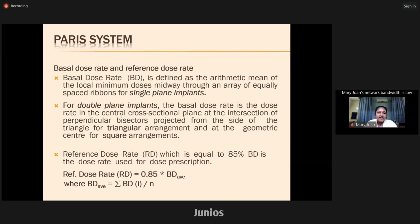The basal dose rate and reference dose rate for the Paris system. Basal dose rate is defined as the arithmetic mean of the local minimum doses midway through an array of equally spaced ribbons for single plane implants. And for double plane implants, the basal dose rate is the dose rate in the central cross-sectional plane at the intersection of the perpendicular bisectors projected from the sides of the triangle for triangular arrangement, and at the geometric center for the square arrangement. When we are keeping two planes, the sources in the first plane and the sources in the second plane can be arranged in either triangular mode or square arrangement. The center point will be considered for the basal dose calculation.